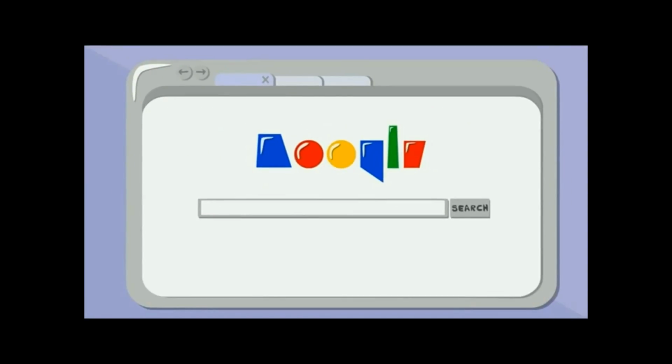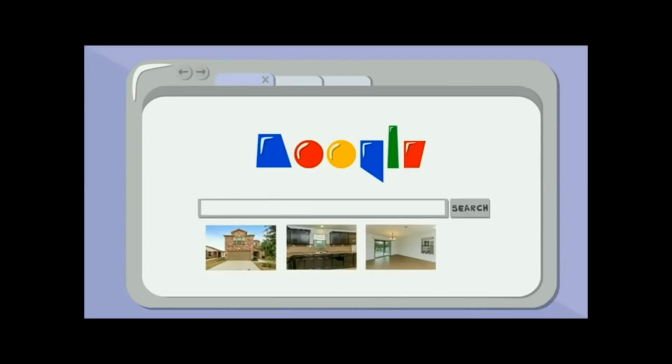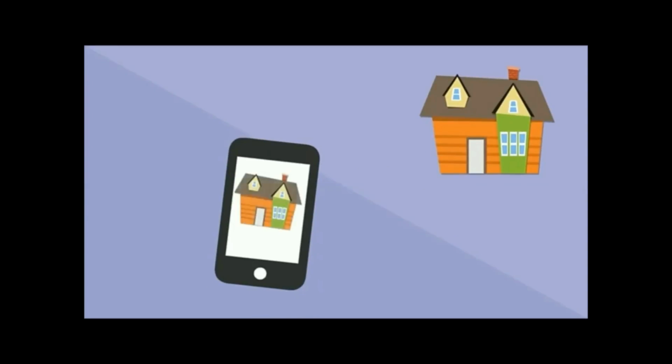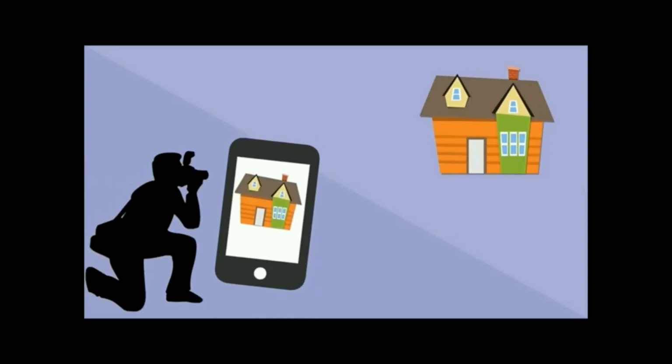And what a lot of people still don't quite get about Google and Facebook is that the pictures are way more important than almost anything else. Like they say, a picture is worth 1,000 words, and most agents are still taking listing pictures with their cell phones, while good agents like me are hiring professional photographers. Sure, it costs a little more, but we know it's worth it.